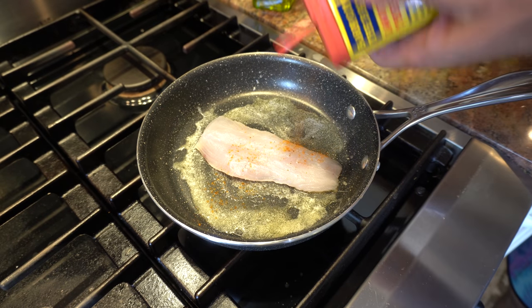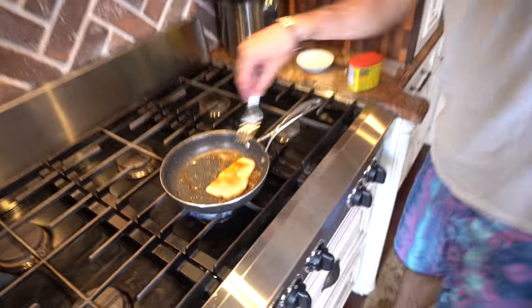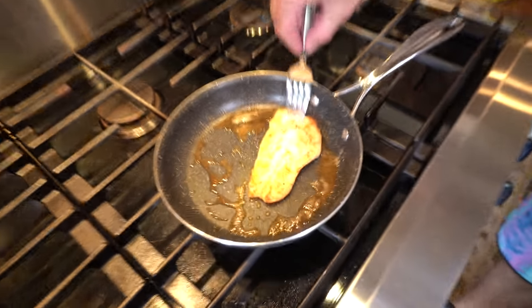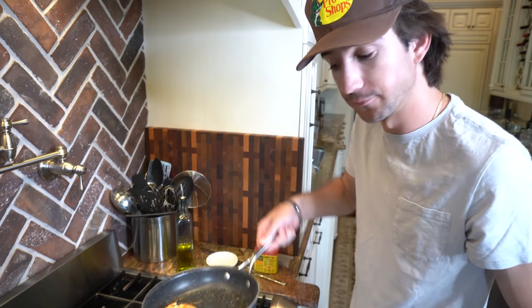Got our Old Bay here. Sprinkle a little bit on yonder. Beautiful. All right, that's good on this side. Flip it over. Look at that, baby. Wow, that's looking really good. Do it right there. Chef Jack in the kitchen.